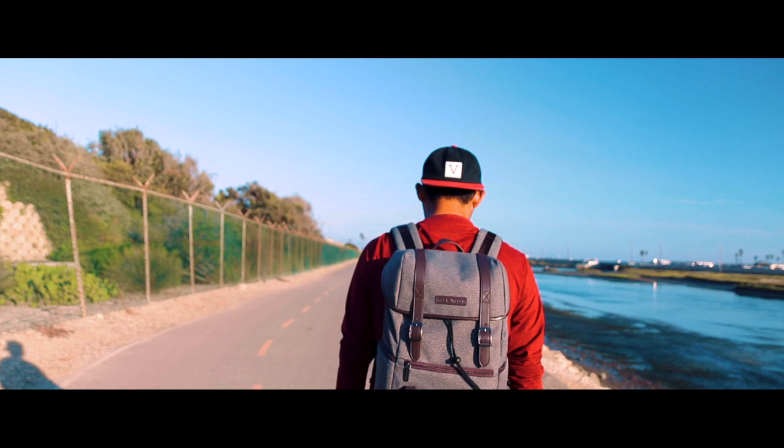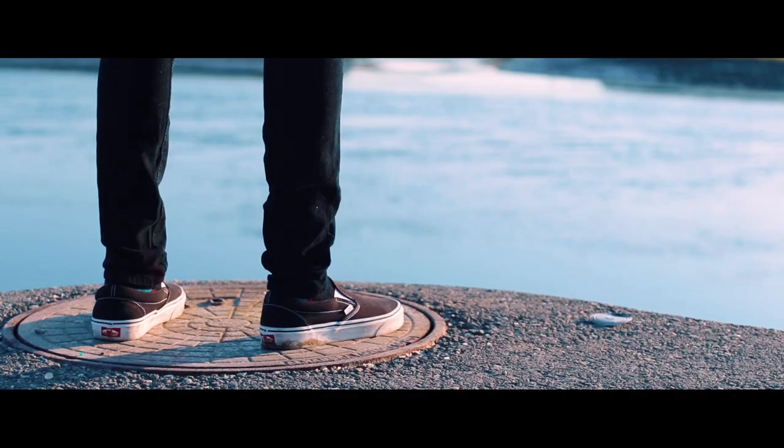This camera backpack is perfect for travel photographers. Not only is it stylish, but it is very high quality.